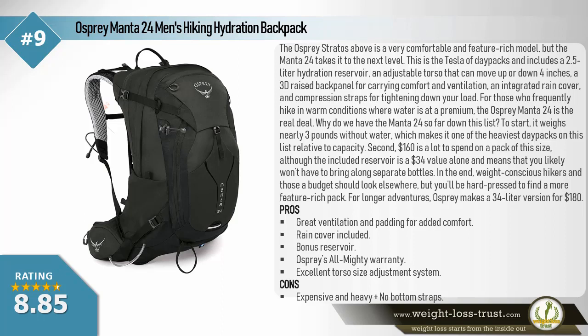For those who frequently hike in warm conditions where water is at a premium, the Osprey Manta 24 is the real deal. Why do we have the Manta 24 so far down this list? To start, it weighs nearly 3 pounds without water, which makes it one of the heaviest day packs on this list relative to capacity. Second, $160 is a lot to spend on a pack of this size, although the included reservoir is a $34 value alone and means that you likely won't have to bring along separate bottles. In the end, weight-conscious hikers and those on a budget should look elsewhere, but you'll be hard-pressed to find a more feature-rich pack. For longer adventures, Osprey makes a 34-liter version for $180.